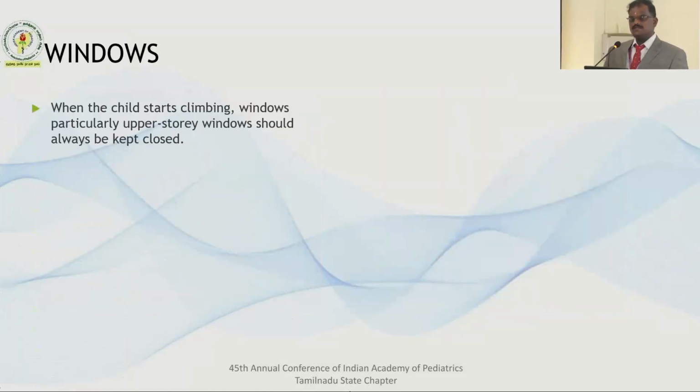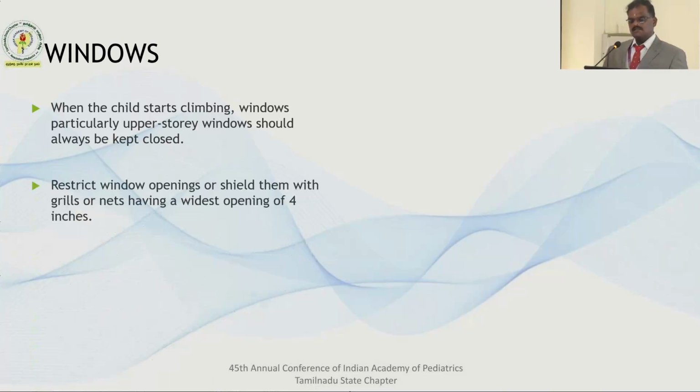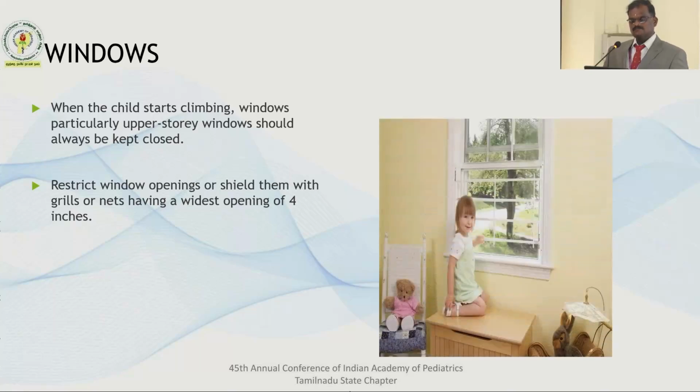How should the windows be? Upper windows should always be kept closed, and lower windows should be fitted with grills and nets with the widest opening of 4 inches. Likewise, the upper window should always be permanently closed so that the baby should not fall.